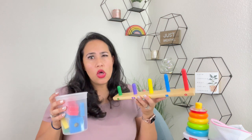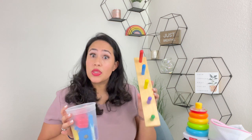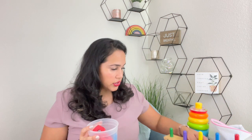We can sign give me. I like this toy because although I am putting it in the section from 6 months to a year, I've used this with 2 and 3-year-olds, depending on where their skills are in language and fine motor skills. We could also have the child request more, because I'm the one holding the pieces, not the child.